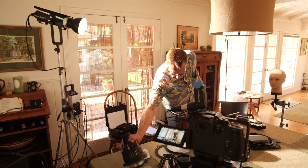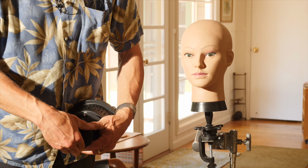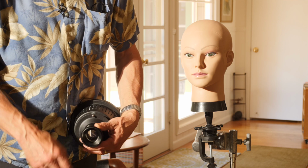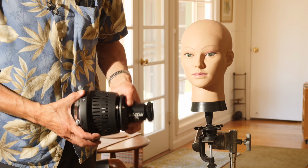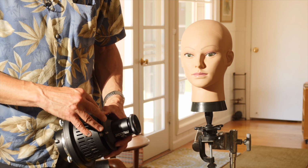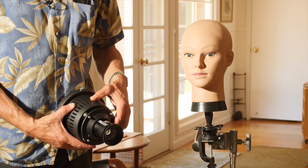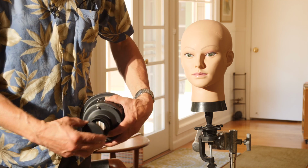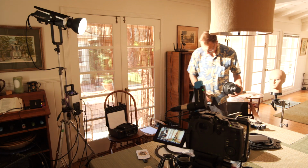I'll just show it to you here. So it's got a fixed lens on it. I guess it's not that fixed because it does go in and out for focus. And then you have a place to put in gobos, just little patterns, and they give you like 15 or 16 with your attachment. So that's pretty cool. So we can look at some of those. We'll just look at the window pattern because that's what we saw in the other one.